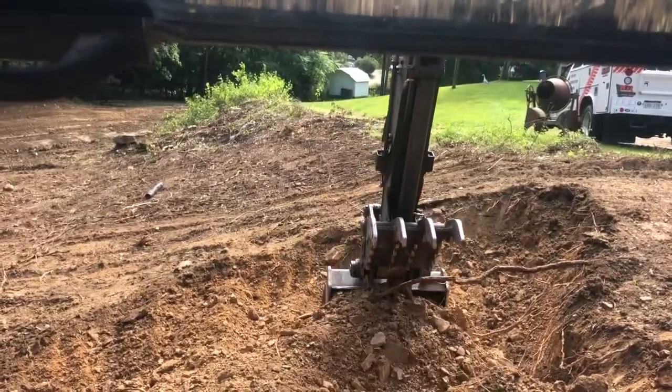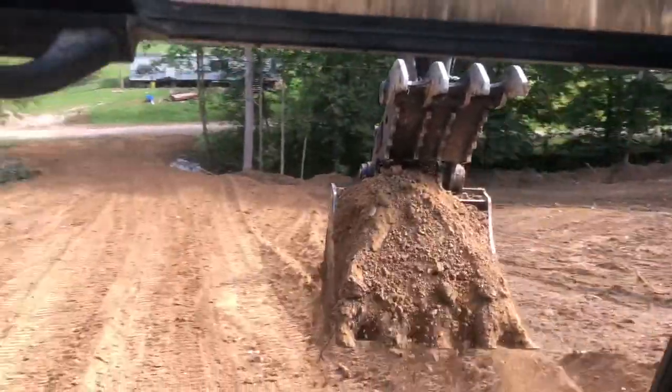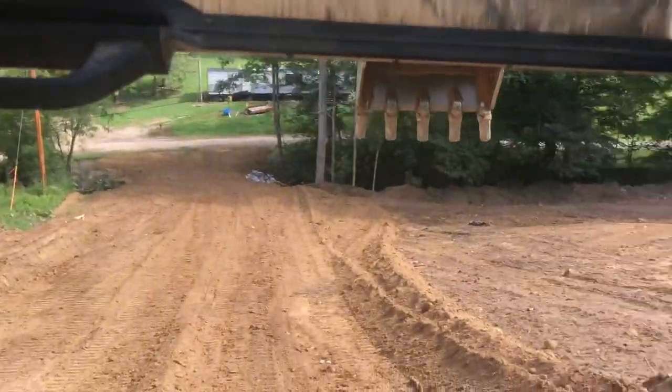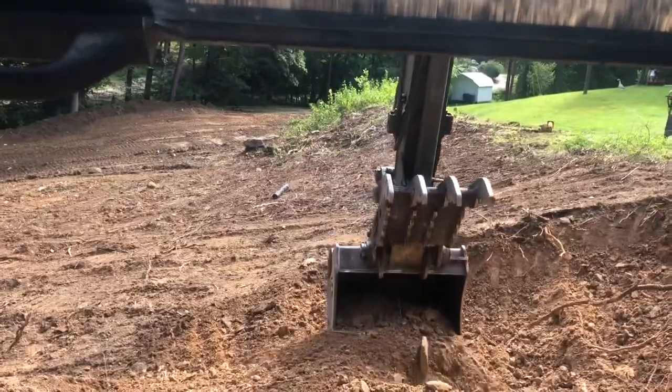We've scheduled the gravel trucks to be in here Friday. We're going to get some Typar. I'm going to put Typar road fabric down first, of course, number 2s, and then we're going to cap it off with crusher run. So got all that.